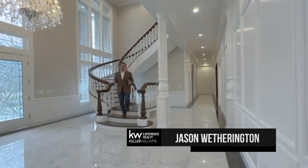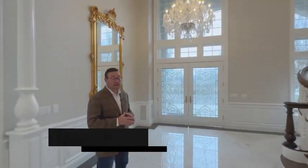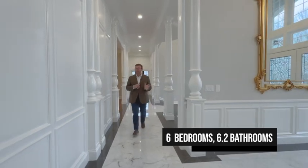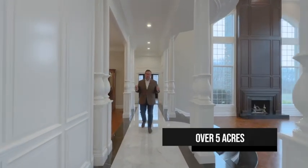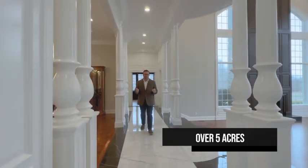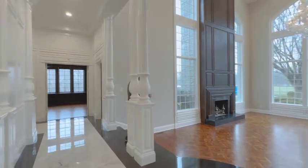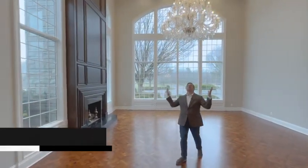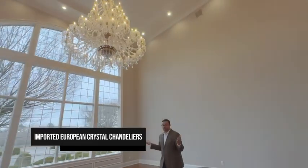At our newest listing today at 2255 Olivet Church Road in Paducah, Kentucky. This incredible residence spans over 11,000 square feet, 6 bedrooms, 6 full and 2 half baths, and it is filled with incredible craftsmanship and details throughout, like this custom millwork, these beautifully restored parquet wood floors, and to top it all off, some incredible European crystal imported chandeliers throughout.